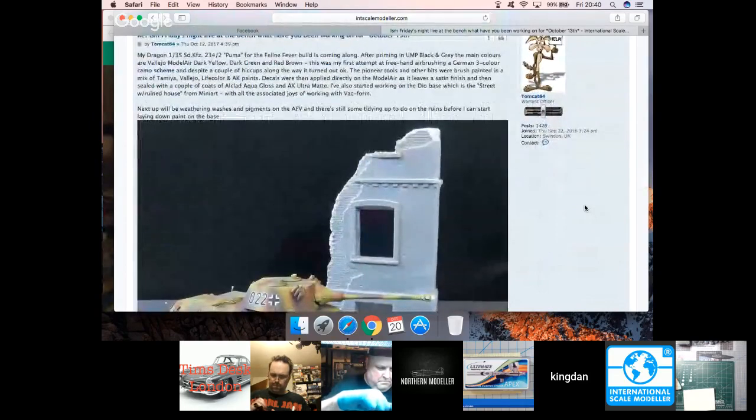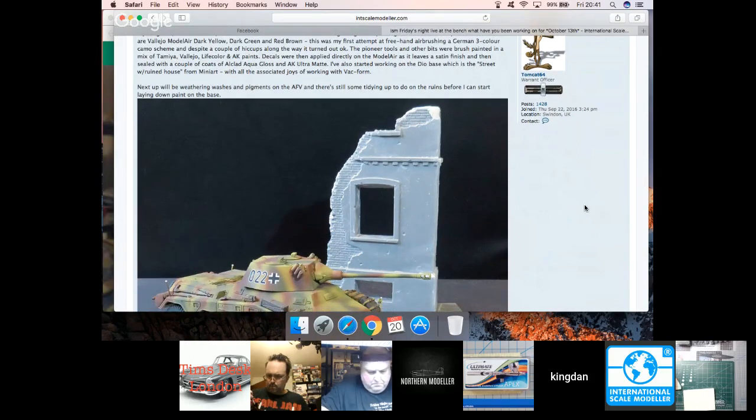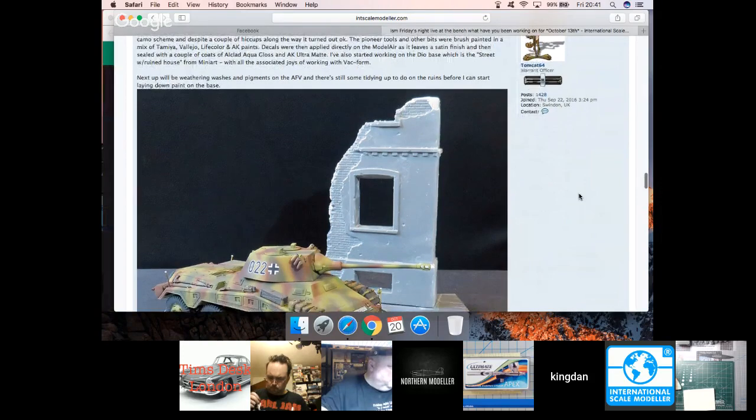And the next one is Tomcat 64, and this is Dragon 135th Sd.Kfz. 234/2 Puma for the Feline Fever build. After priming in UMP black and grey, the main colours are Vallejo Air dark yellow, dark green, and red brown. This was his first attempt at freehand airbrushing a three colour German camo. Despite a couple of hiccups, it's turned out okay. I think it looks good. Very good. Yeah, looks good.